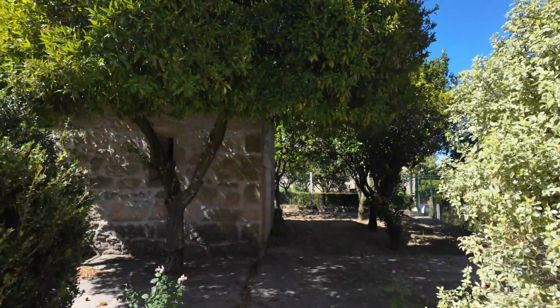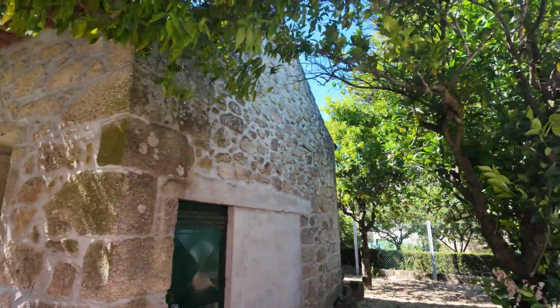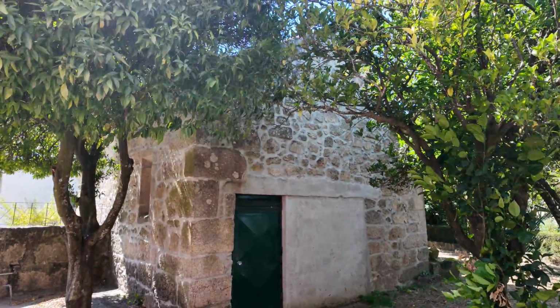There's also, on the left here, actually a chapel. So this is an old chapel that forms part of the property. And I don't actually have the keys to access this right now. It is just a big empty space, so there aren't any benches or anything inside, but this is an old chapel building.